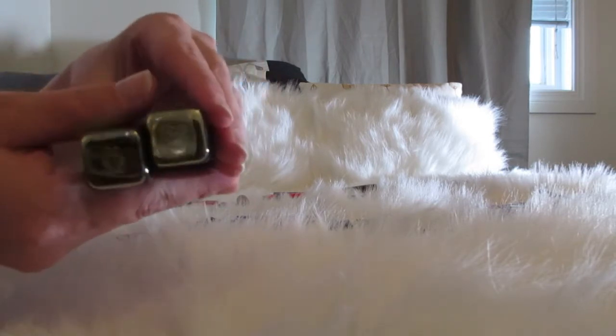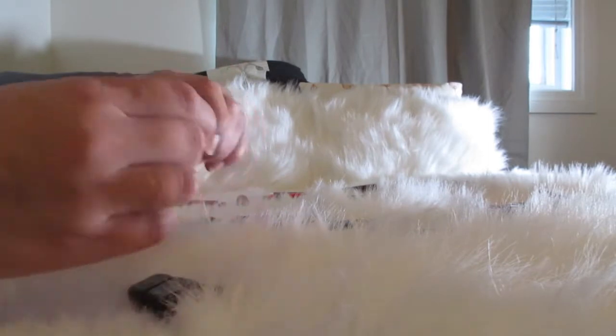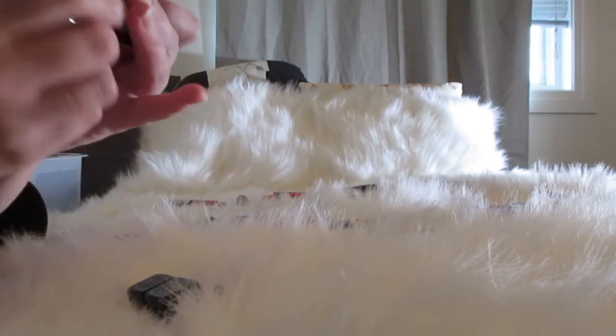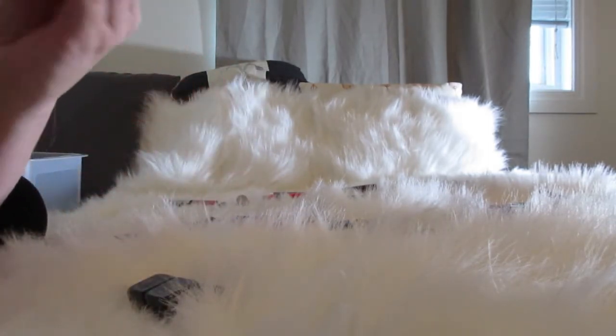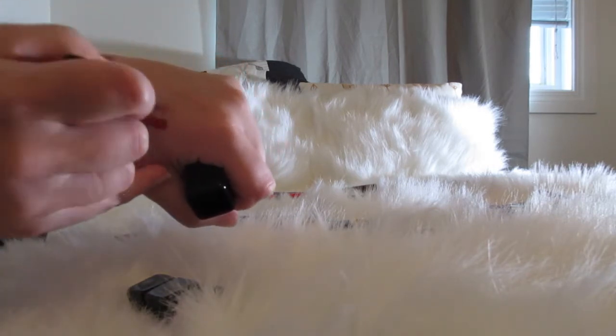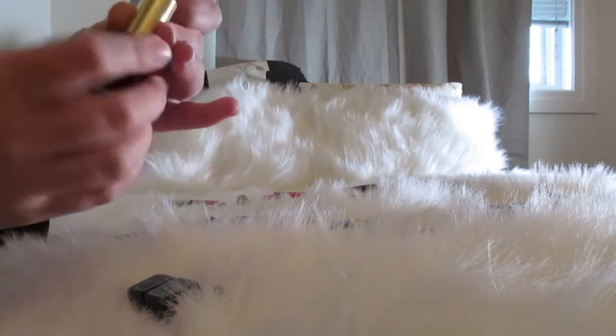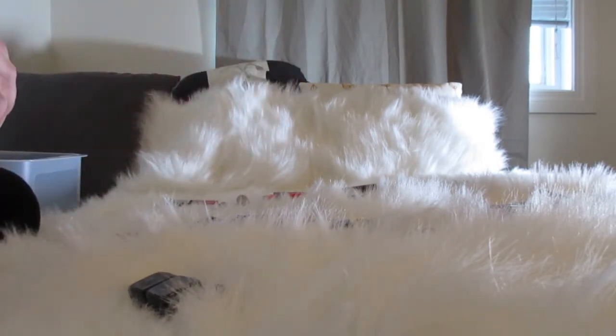I have two Guerlain Kiss Kiss lipsticks. These are both going to stay. I love them too much. The first shade is 320 Red Insolence, and it's just a nice neutral red color. It's really creamy. It's good for every day. It's staying. It's the first luxury lipstick I ever bought, so it's not going to go anywhere.